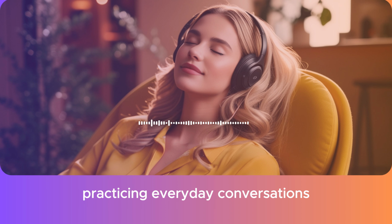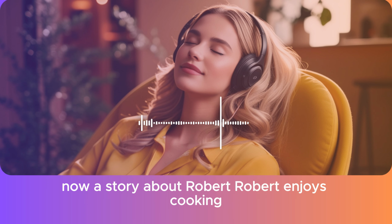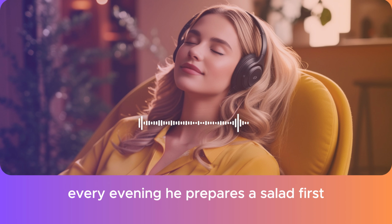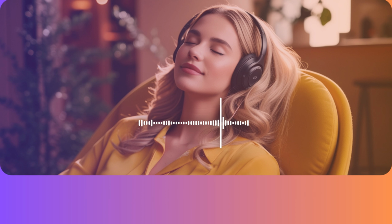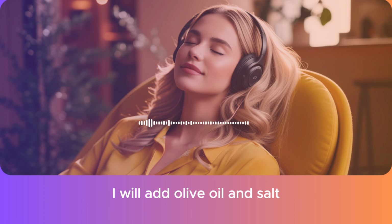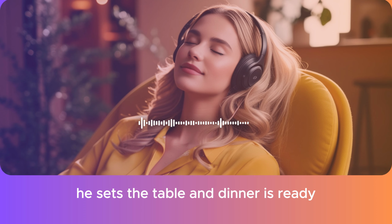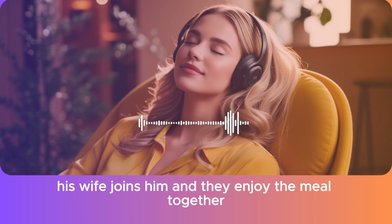Practicing everyday conversations helps you speak English naturally. Now, a story about Robert. Robert enjoys cooking every evening. He prepares a salad first. I will cut the tomatoes and cucumbers. I will add olive oil and salt. Then he cooks rice and grills chicken. He sets the table, and dinner is ready. His wife joins him, and they enjoy the meal together.